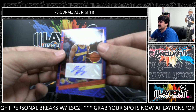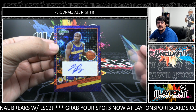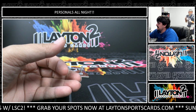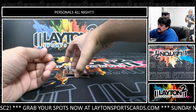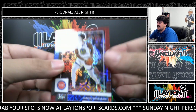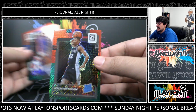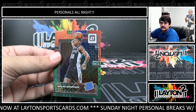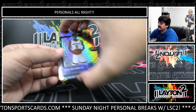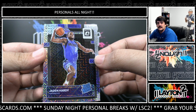We got auto. This one is not numbered on the throwback auto. It's going to be Tim Hardaway. Tim Hardaway Sr. Throwback Warriors auto there. Tim Hardaway Sr. Got to 88, James Wiseman, red choice. Green and red, not numbered, Hamidou Diallo, and Malachi Branham on the rated rookie green and red. Branham. And two base choices left. We've got Vince Williams on the rated rookie choice, and Jaden Hardy. Nice one there out of the Mavs, Jaden Hardy.